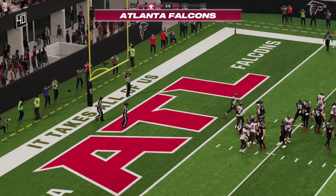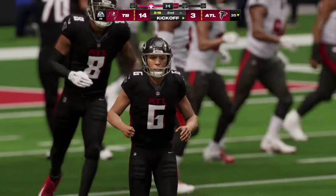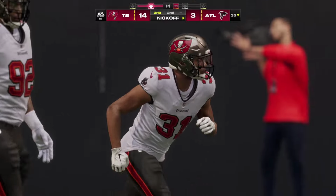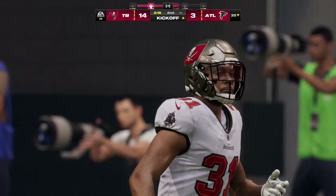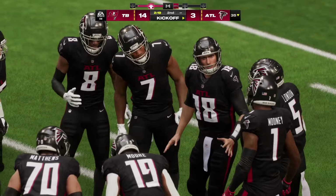Koo knocks this one through the post. So a conservative decision there, but it does put him on the board. And I know the players hate it and the coaches hate it, but sometimes you just got to take the points when they're there. Sometimes a field goal is pretty darn good.